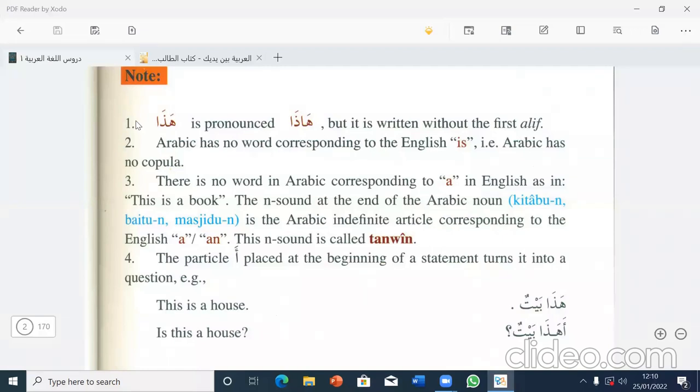Note number one. Hada is pronounced hada, but it is written without the first alif. Number two, Arabic has no word corresponding to the English is. Example, Arabic has no copula. Number three, there is no word in Arabic corresponding to a in English, as in this is a book. The end sound at the end of the Arabic noun, kitabun, baytun, masjidun, is the Arabic indefinite article corresponding to the English a, an. This end sound is called tanween. Number four, the particle hamza placed at the beginning of a statement turns it into a question. Example, hada baytun, this is a house. Ahada baytun, is this a house?